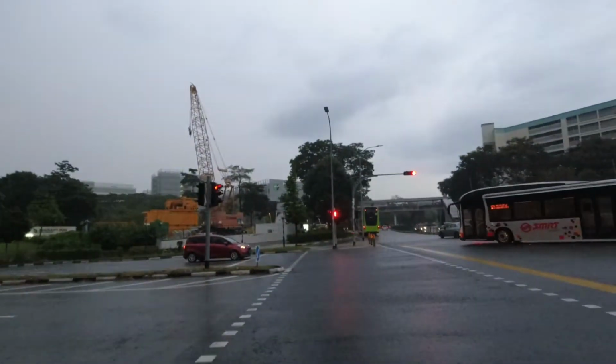We cannot press on. We're gonna take a break under some shelter to see if we can continue, but I think not. So I don't know. Let's just try to reach our second stop first. Oh no! Why can't we go? Damn long at this red light.